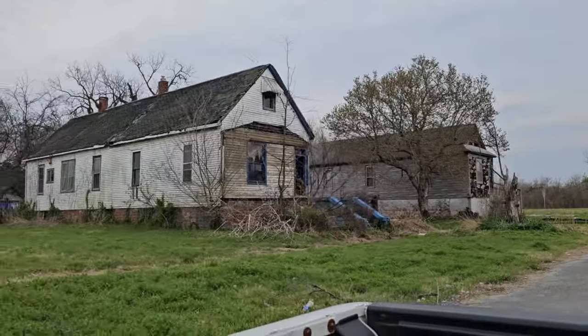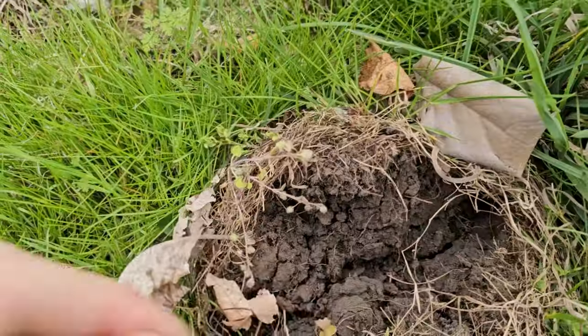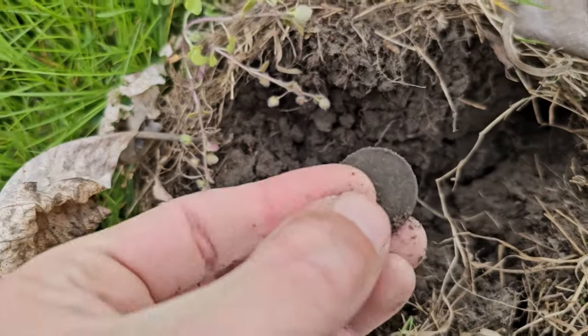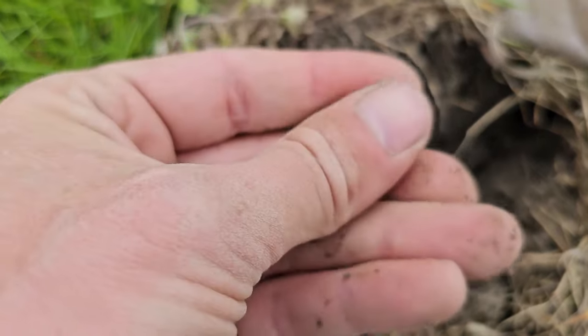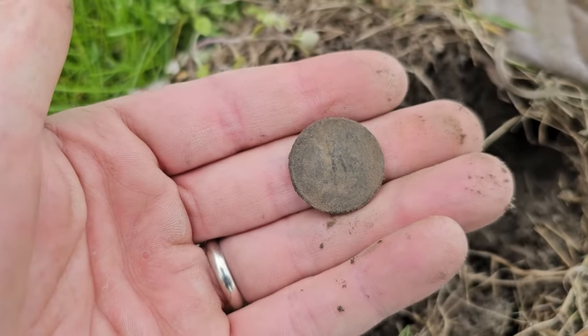Back in the truck again. We're gonna go find a different spot. All right, different property. And I just flipped a coin out. I don't know if you can see that right there. I think it's a quarter. I think we got a modern quarter. Yeah, eagle back. All right, that's better than what I've been doing most of the day.